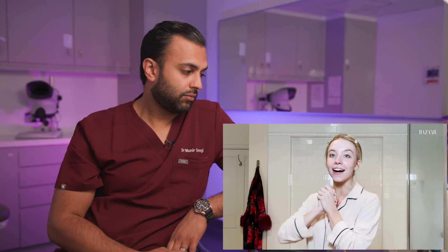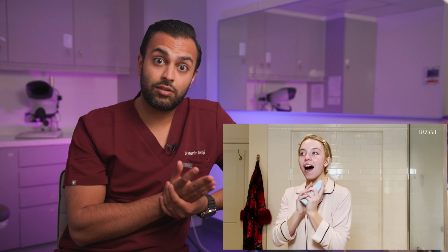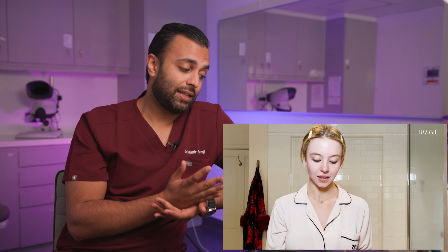Okay, so you let that dry for a little bit, and then I always love using Laneige. It's really important that she hydrates after using a peel. So she's using HA, hyaluronic acid. It's gonna seed moisture within the skin. I wanna see whether, because she's got compromised skin, she adds anything for the skin barrier after that, and that's gonna be really important.